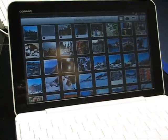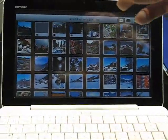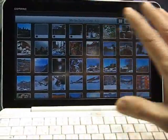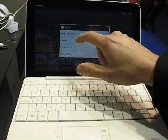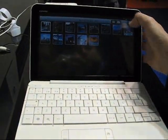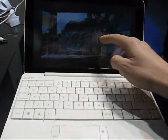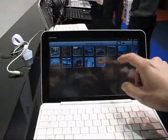So you can have all your pictures here. You can put it with an SD card, or from your computer. You can put all this card here. This is like a photo gallery where all the stuff is there, but then you can organize this in your nice albums. If you want to show it to your friends, you can do that in this flick mode. Oh, nice. Yeah, that's very smooth. Can I? Oh. Yeah, sure.